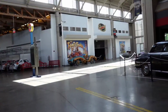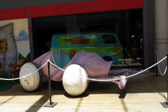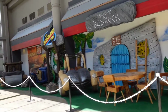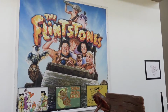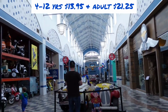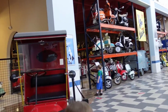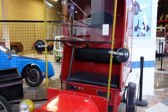And then another, looks like a couple cars from the Flintstones. Mystery Machine, that's pretty cool. It's like a lot from the Flintstones. It's pretty cool. Okay, so this is the auto museum. This is an extra ticketed event. Dezerland did give us the free passes to show this around, and then the rest of it we will purchase.